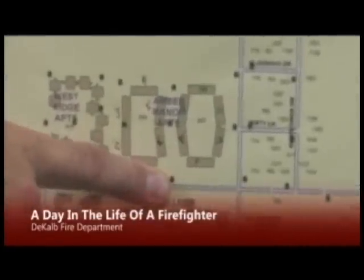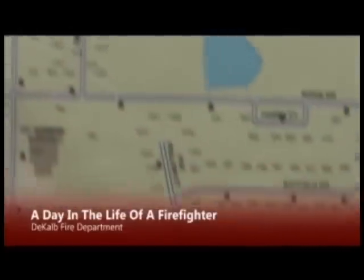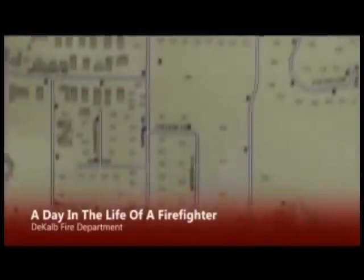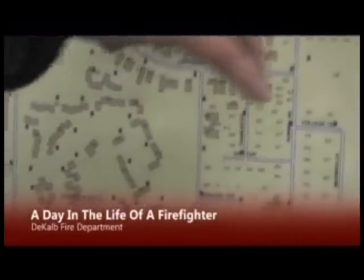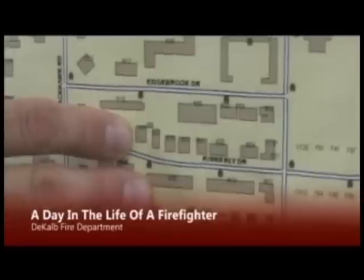These are fire hydrants. So if we end up getting a major structure fire, before we go out on the call, we can say, okay, if we had a fire, let's say at this particular address on Edgebrook, we'll know, hey, there's a hydrant right here and one down in the corner. So we can pre-plan as far as where rigs need to go.